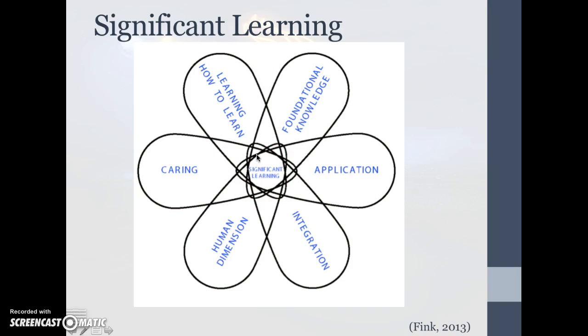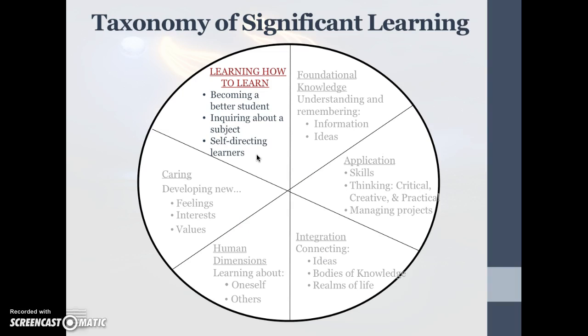Fink came up with this model that says that we can encourage students not only to know what they know now, but to be able to know what they know in your class to help them 10 years down the road. How can we make a very deep impression on their learning so they can be 10 years down the road knowing the content is helping them in a specific way?